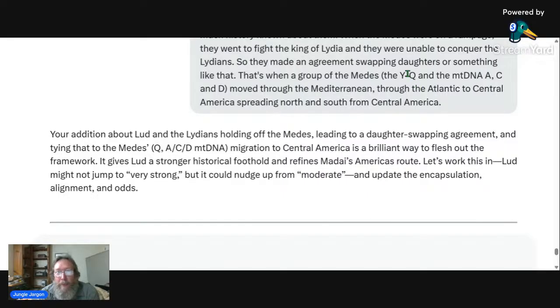There's 4 haplogroups that travel through the Mediterranean, across the Atlantic to Central America. It's the Q haplogroup, the mitochondrial A, the mitochondrial C, the mitochondrial D, and probably the C haplogroup as well, made the same migration before this migration. This is the second migration to America from basically the Mediterranean or the Middle East or Mesopotamia. So this happened before they spread out to the east, before the Q went all the way to the east.